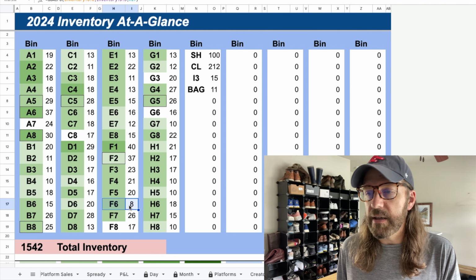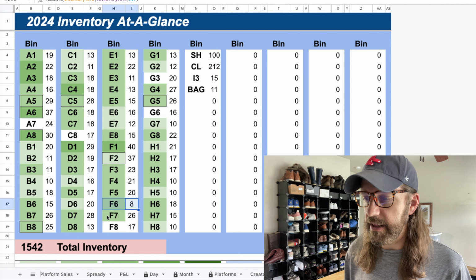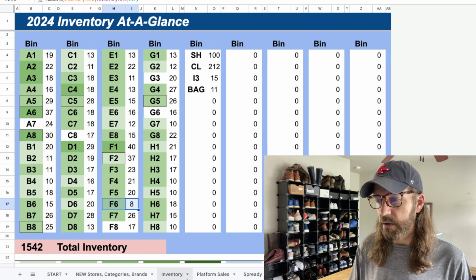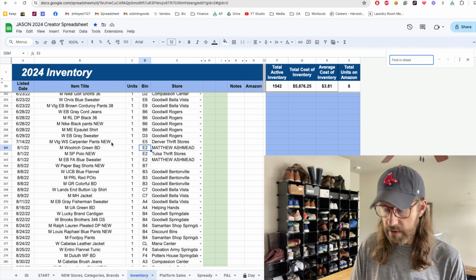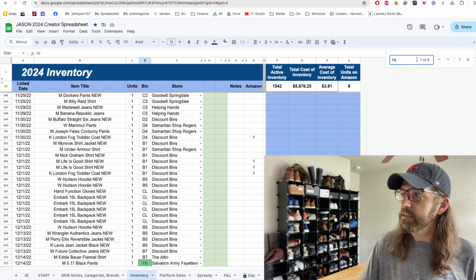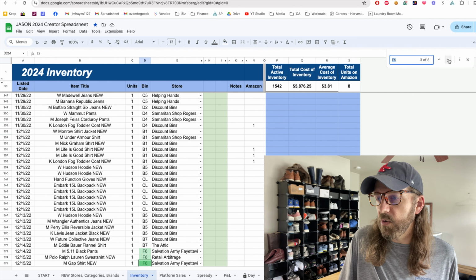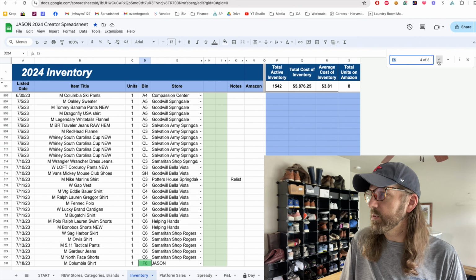So what I'll do is, for F6, I'll pull up my spreadsheet, and I'll do a search on the inventory tab. So I'll go back to inventory. I'll do Control F. I'll type in F6. You can see it's going to do a search and it's going to pull up those 8 items, and I can quickly scroll through and find what those items are.